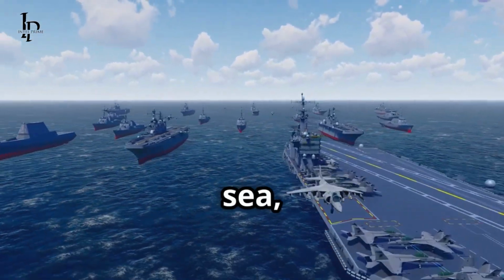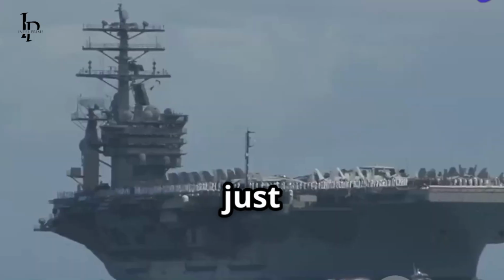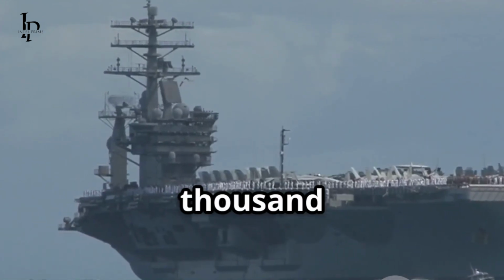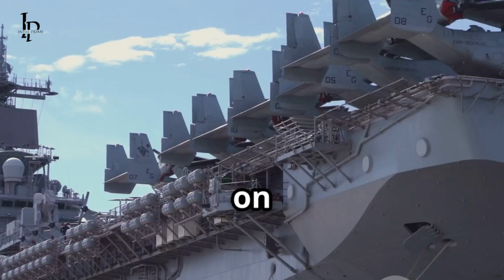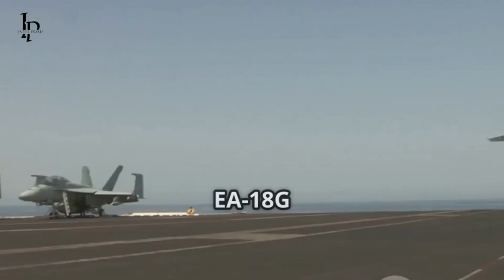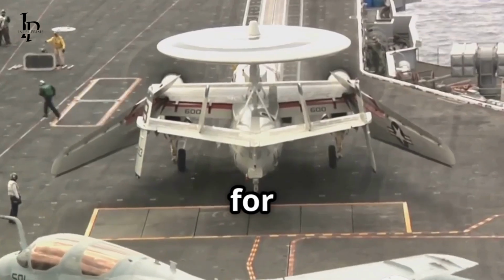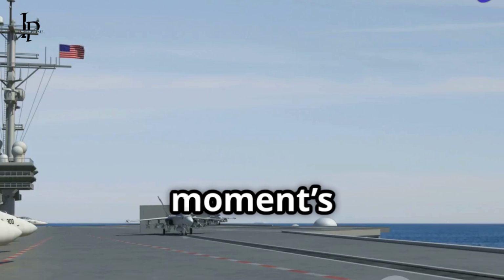Now let's head to the sea, where the US is unleashing a floating giant, the USS Carl Vinson. This isn't just a ship, it's a mobile airbase, a Nimitz-class aircraft carrier that's 1,000 feet long and weighs 100,000 tons. Picture a small city on the water, bristling with firepower and carrying an air force of its own. The Carl Vinson can haul around 60 aircraft, think FA-18 Super Hornets for air combat, EA-18G Growlers for jamming enemy radar, and E-2 Hawkeyes for surveillance. That's a flying arsenal ready to strike, defend, or scout at a moment's notice.